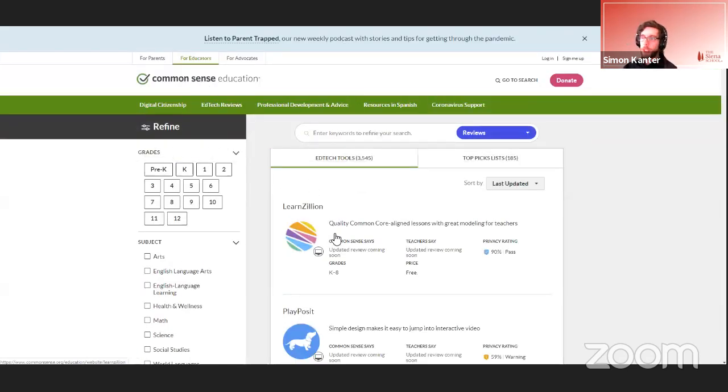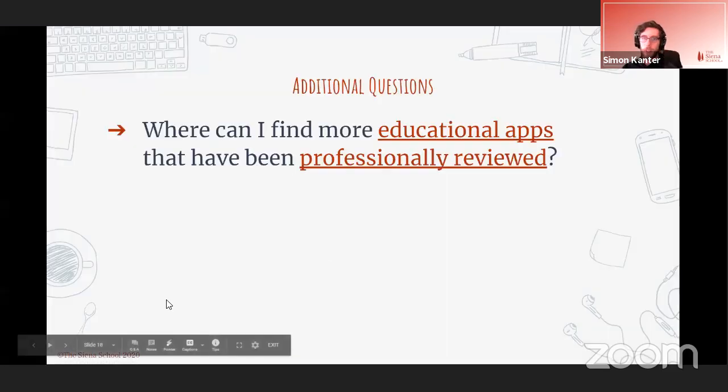So these are both really good starting places to look, rather than sifting through a dozen listicles with clickbait titles about the best apps to use in distance learning. I would recommend you keep thinking of what you want to accomplish with your students, and then look for an app that does that thing using the Common Sense EdTech Review engine. And again, you'll be able to click these links in the presentation from our website.